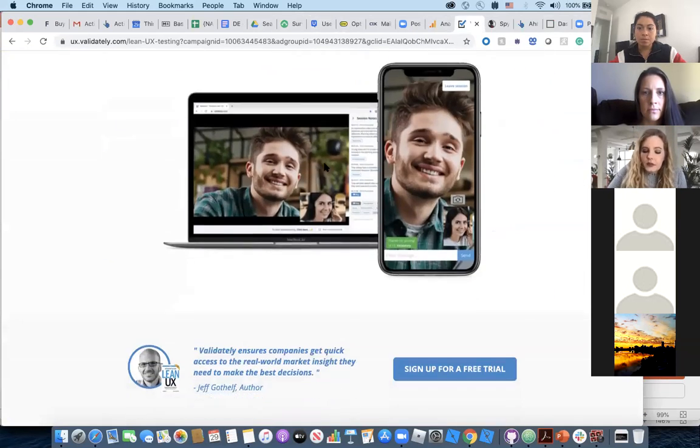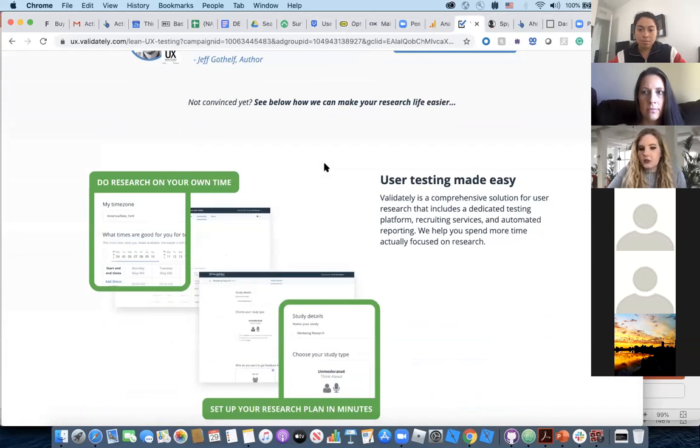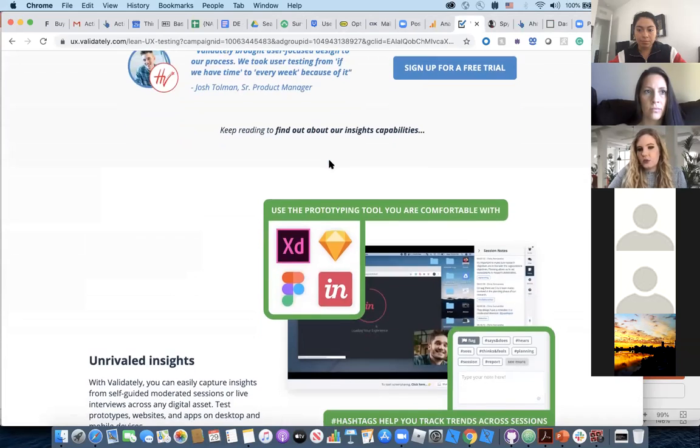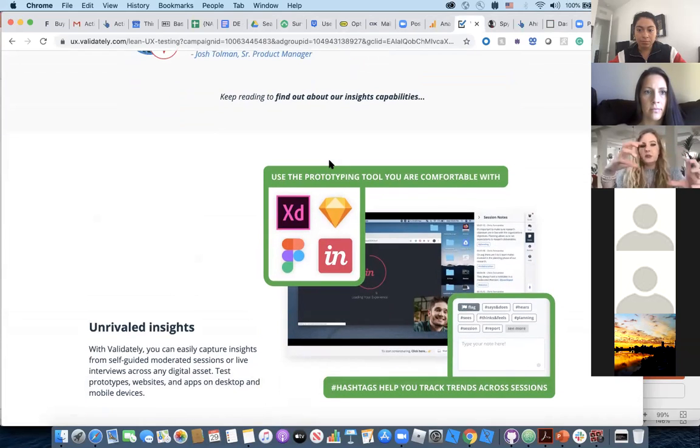Validately. So basically, you can go here and create user tests, and it's a very inexpensive tool where you can share your prototypes. So, for example, at NCR, a lot of times what we would do is we would test really early. We'd just test on our wireframes because sometimes we'd figure out that they didn't really want that feature that we were trying to create.